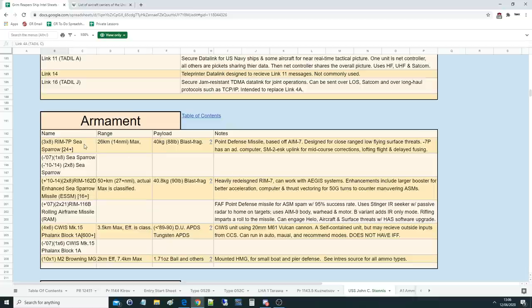3 times 8 RIM-7P Sea Sparrows, 24 in total. So does that mean 3 launchers, each with 8 tubes? Range, 26 kilometers, 14 nautical miles max. Payload, a 40 kilo blast fragmentation warhead. Notes, point defense missile based off AIM-7, designed for close range, low flying surface threats. 7P has an added computer, SM2 ESK uplink for mid-course corrections, lofting flight, and delayed fusing.